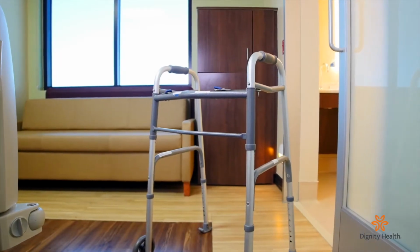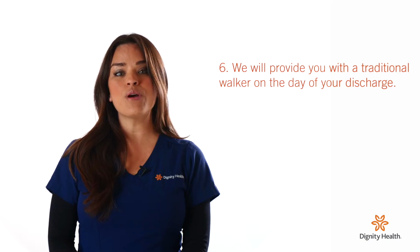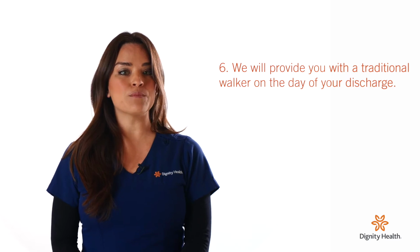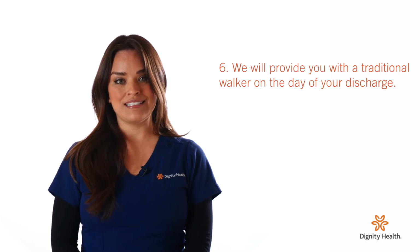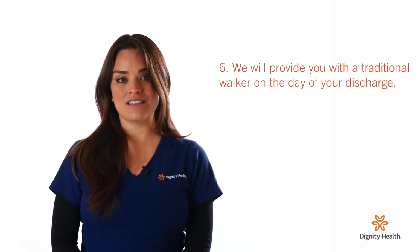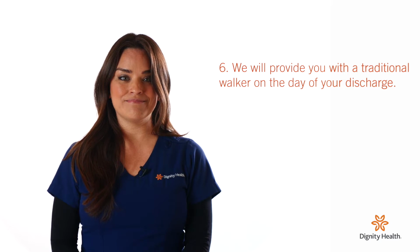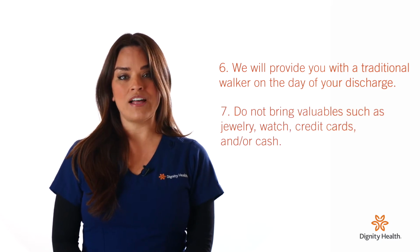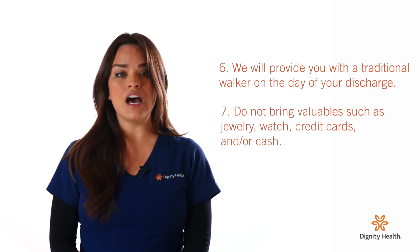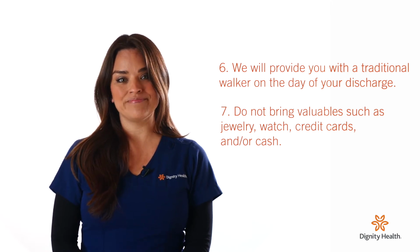We will provide you with a traditional walker on the day of your discharge. If you have a traditional walker, please bring it the day of your surgery. Personal walkers need to be approved by our nurse. Walkers with seats are not permitted. Do not bring valuables such as jewelry, a watch, credit cards, and/or cash.